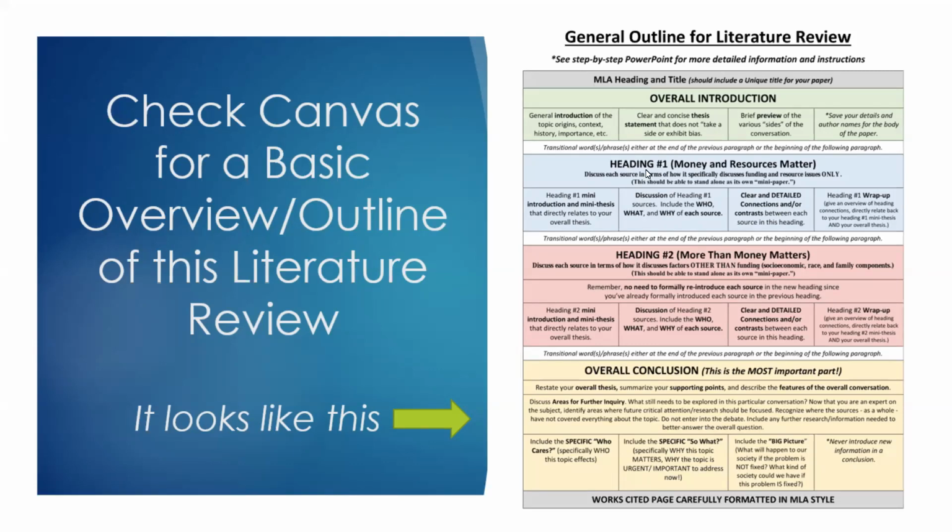So then the bulk of this heading should be a clear compare and contrast with the connections between each of the 6 sources. So essentially the student should have found an academic and organized way to discuss all 6 sources as their ideas within that compare and contrast with one another. Then that heading should have a wrap up. It should give an overview of the connections that they found within the heading and directly relate those findings back to their overall thesis, this one right here.